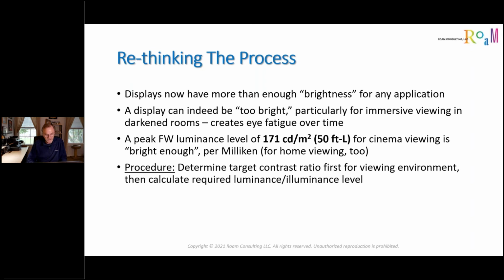So what we need to do is determine our target contrast ratio first for the viewing environment, then calculate the required luminance or illuminance level. And I'm going to tell you right now, it's going to be very, very difficult to get much above 50-foot Lamberts and maintain a very high contrast ratio because of light spill. You'd have to pretty much drape everybody in the room with black, have black seats, have velvet on the walls, turn off all other ambient lighting, including the footlights, to get well over 10 to 1 contrast ratio. It's just not easy to do.